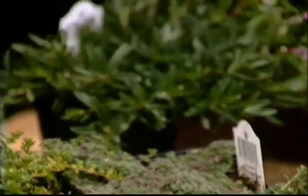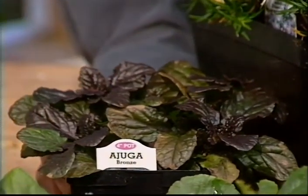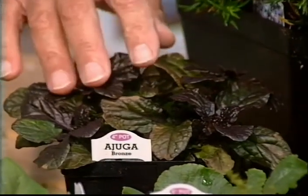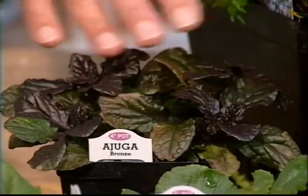And here's another nice plant to use. This is the ajuga. Ajuga is a great ground cover with beautiful blue flowers on it, blue to lavender. It comes in several different varieties, and during the fall season it takes a bronze cast onto the leaves.